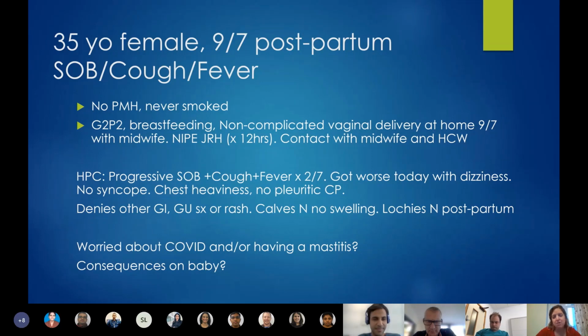And of course, after that, they have to go to the JR to do the newborn physical examination. She said she stayed at the JR for about 12 hours. So she's been in contact with the midwife and some healthcare professionals. She says that for the past 2 days, she is progressively short of breath. She's coughing more and more, and she has fever. It all got worse today with some dizziness. She hasn't lost consciousness, okay? She complains of chest heaviness, but no clear pleuritic chest pain.